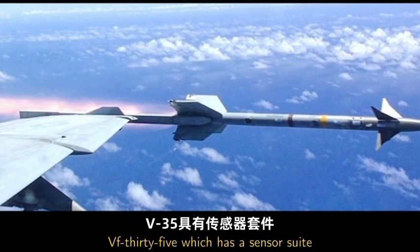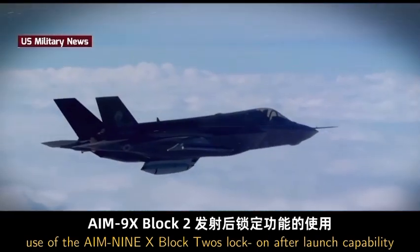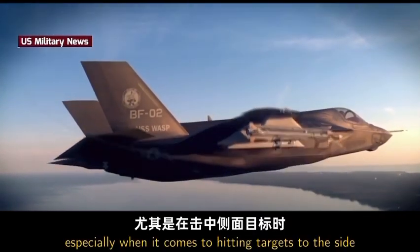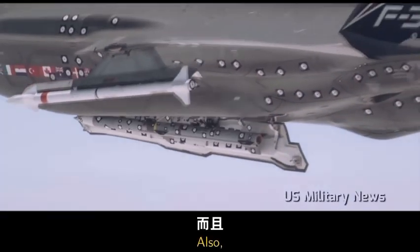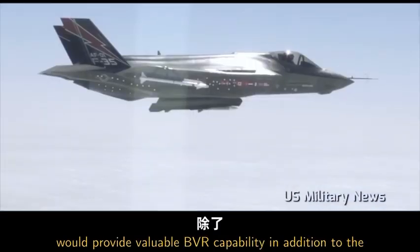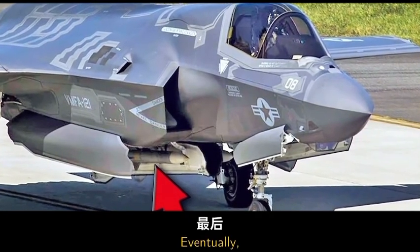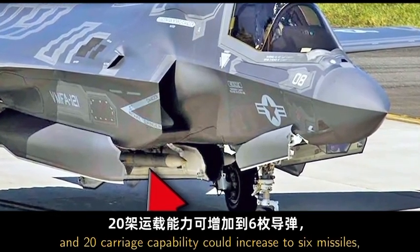The F-35, which has a sensor suite that can make uniquely potent use of the AIM-9X Block 2's lock-on after-launch capability, would also greatly benefit from a Sidewinder that features extra range, especially when it comes to hitting targets to the side or even behind the aircraft during dogfights. Also, longer-range Sidewinders carried externally would provide valuable BVR capability in addition to the 2 AIM-120s that can be carried internally at this time. Eventually, the F-35's internal AIM-120 carriage capability could increase to 6 missiles.